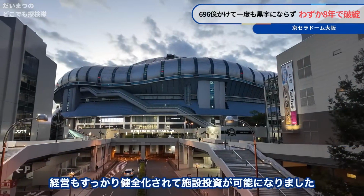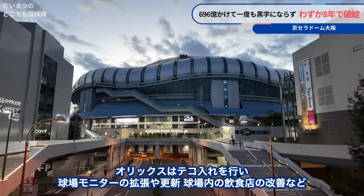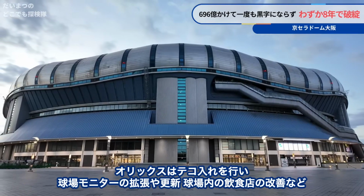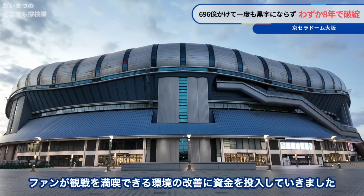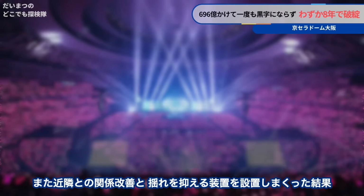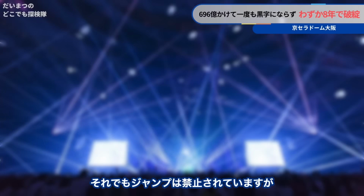The management's financial stability enables facility investments. Oryx made improvements. They invested funds to improve the environment so that fans could fully enjoy watching games, such as expanding and updating the stadium monitors and improving the restaurants inside the stadium. They also improved neighbor relations and installed devices to reduce vibrations. As a result, they are now able to hold live events more than before. Even so, jumping is still prohibited.